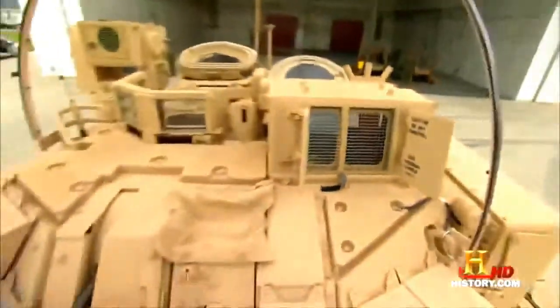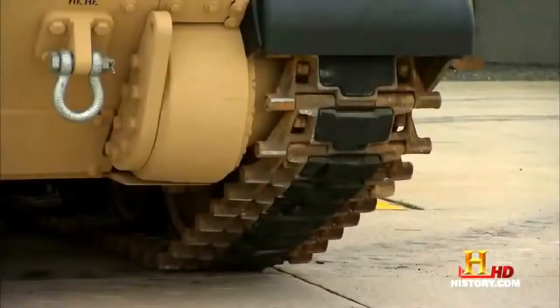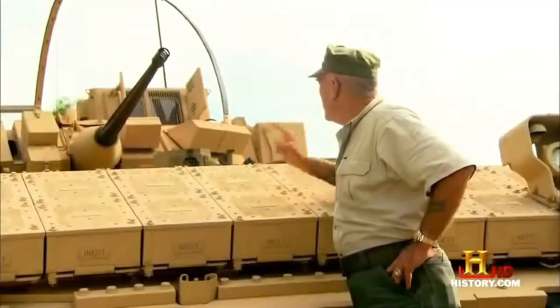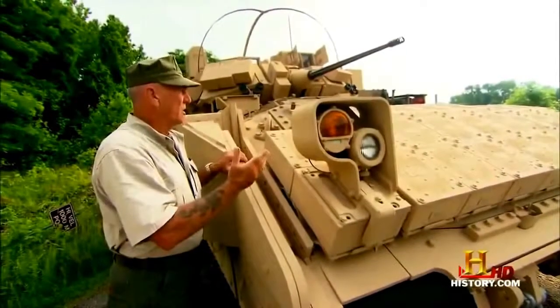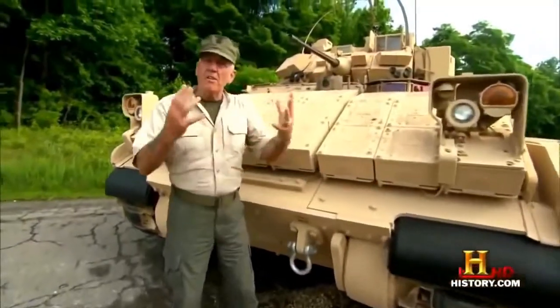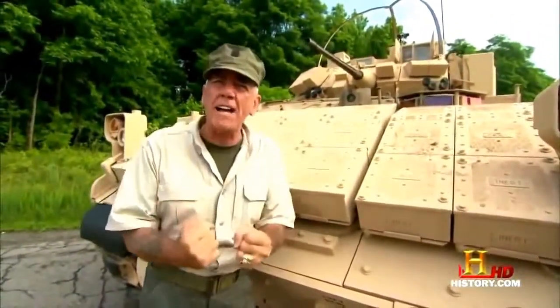This is one of the most devastating weapons in our arsenal today, and a lot of people get very confused about it. Damn thing's got tracks like a tank. Got a big-ass gun like a tank. Looks, feels, even smells like a tank, but it's not. So you're probably asking yourself, well, what is it? It's a butt-kicking Bradley, an armored fighting vehicle.